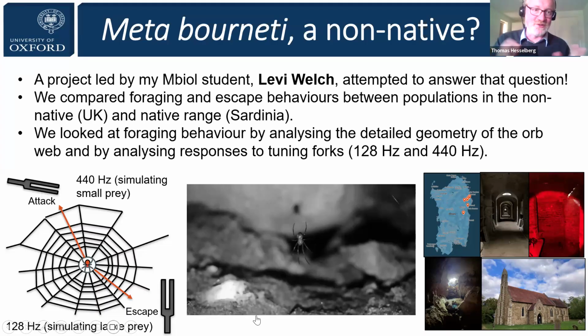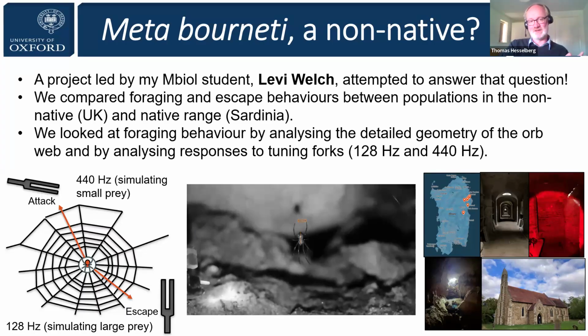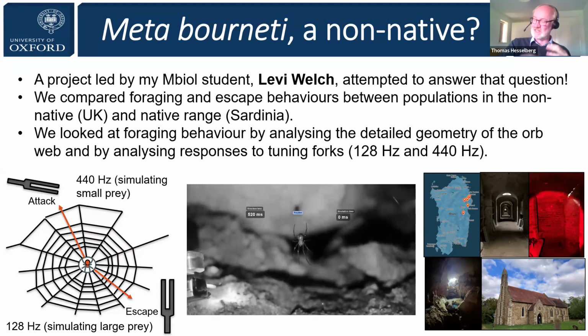If you haven't done already, tuning forks are really great to take out when you look at spiders, because you can put a tuning fork to a web, and particularly, not exclusively, but particularly orb spiders are great at responding to this as though it's prey. You just put the tuning fork into the web, and as soon as it touches, the spider will respond by, as you can see, turning towards it and then running, initiating a standard prey capture behavior.